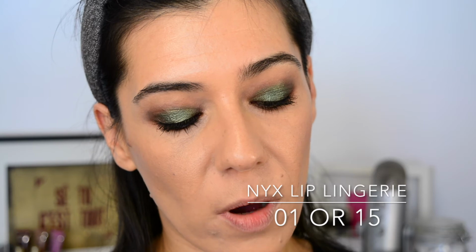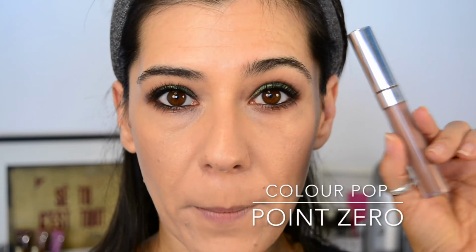So for the lips, I'm still going for the cool toned look, so this is going to seem a bit weird, but I have two options here by NYX. These are the lip lingerie. This one is 01 Honeymoon, and this one is 15 Bustier, and then you have Colourpop Point Blank, which is Point Series, Point Blank, Point Zero, which is a collab with Kathleen Lights, I think, and I'm going to use that one.